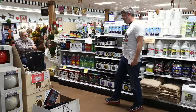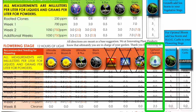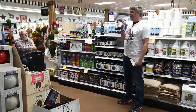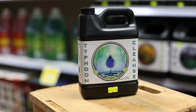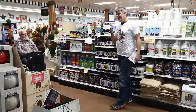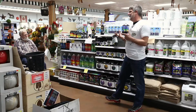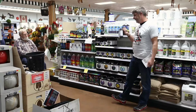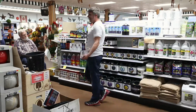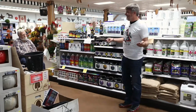Then when it's all said and done, 1 week after that, so now you're in week 7, and you want to take all these salts and good stuff out, you go to Typhoon Cleanse. It's another organic product, 100% organic, and it works. It will literally go in that plant and rip all the salts out of there. In coco, it takes between 7 and 10 days, but it will take every single salt out of there, which leaves you with just that organic structure of the plant. I actually use this in my tomatoes, my cucumbers, peppers, everything. All my gardening stuff, I use Typhoon Cleanse. And then at the end, you cut the thing down, you dry it up, and boom, Bob's your uncle, you have cannabis. Seems pretty easy, doesn't it?